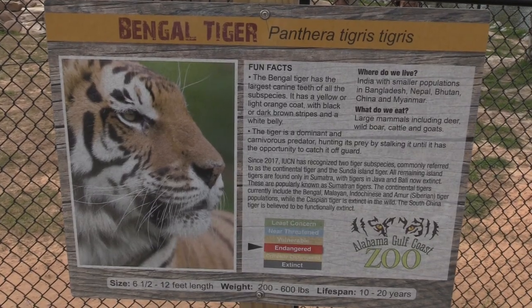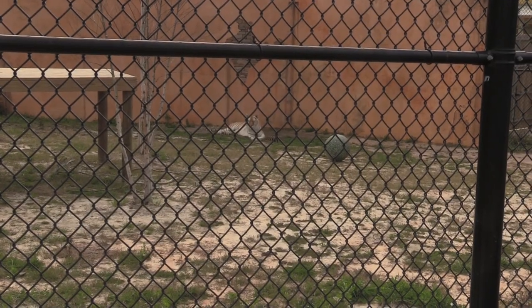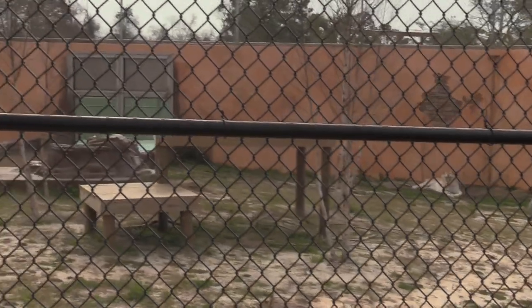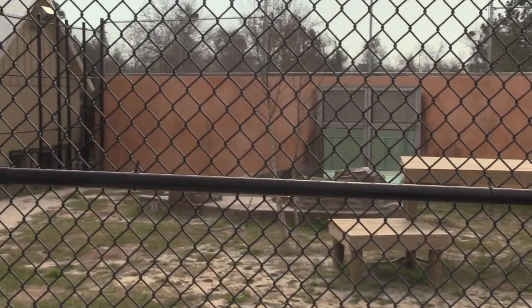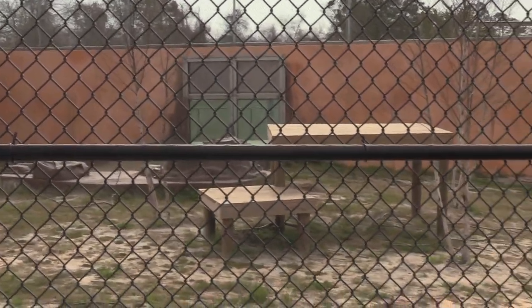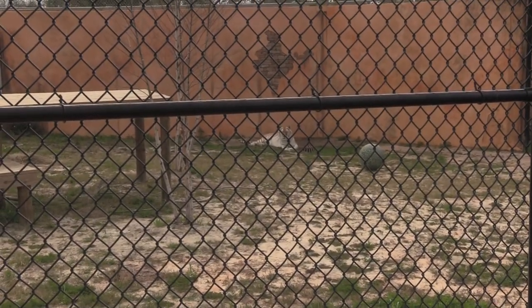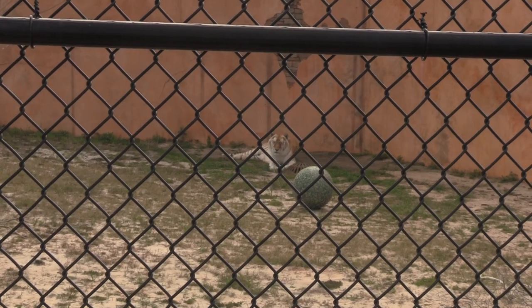All right, Bengal tiger. And this is what is inside. You can see the window where I was on the other side. This is a Bengal tiger. Very, very nice.